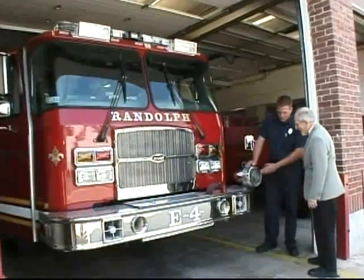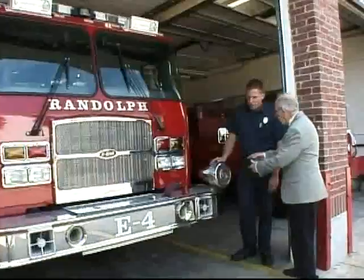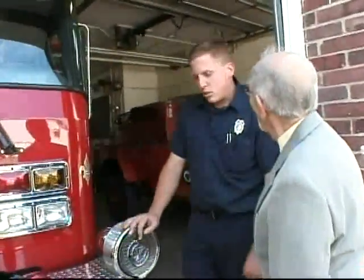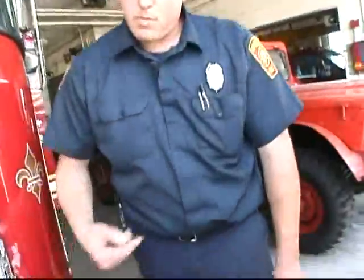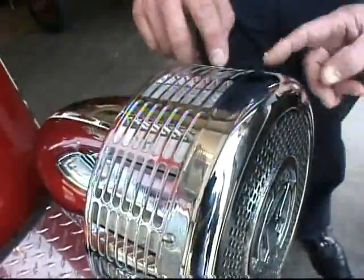This is called a mechanical siren, and they also have electronic sirens on this truck. What do you mean mechanical? Somebody's got to wind it up? It came from the old wind-up sirens that you saw in the old days, but this one actually winds by a motor, and as the fins inside pass, this spins around and around.